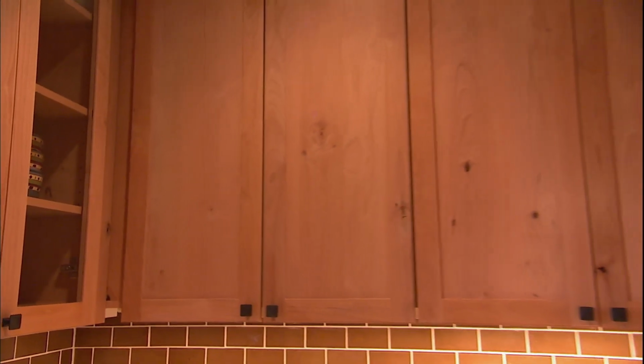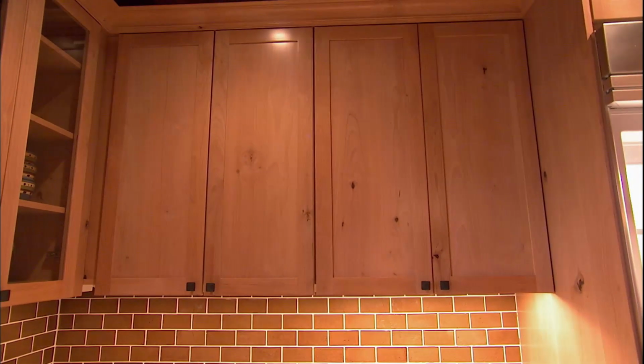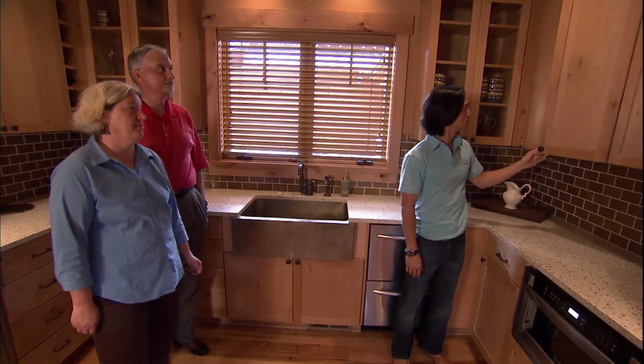The cabinets have a story. The cabinets are local from Portland, and they're made without any VOCs. And these are solid wood cabinets as well. They are solid wood cabinets. What kind of wood is it? Alder. Alder is a fast-growing, therefore highly renewable member of the birch family.